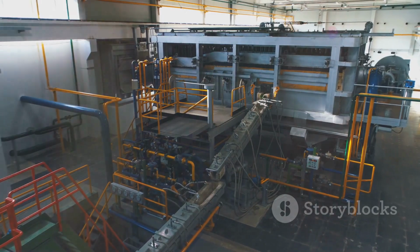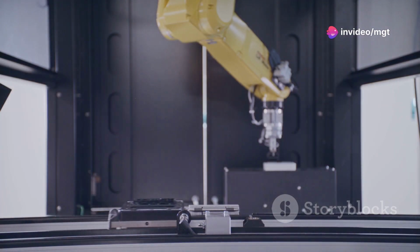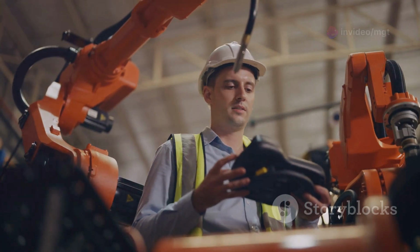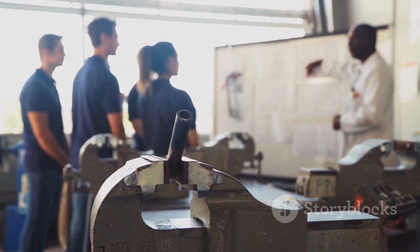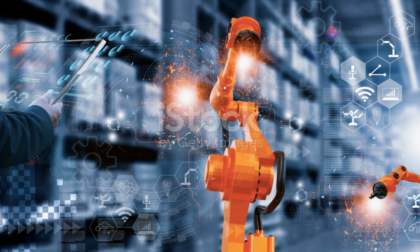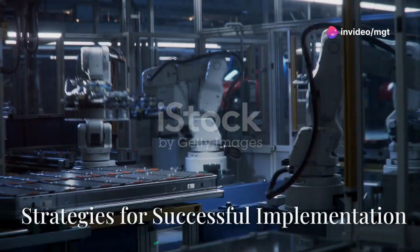The initial investment in automation technology can be significant. This includes the cost of robots, software, and installation. Careful planning and expert execution are required. Training the workforce to operate and maintain these new technologies is crucial. Companies need a strategic approach and phased implementation plan.